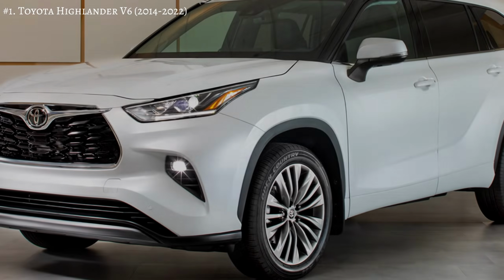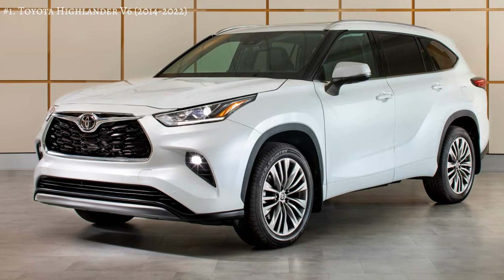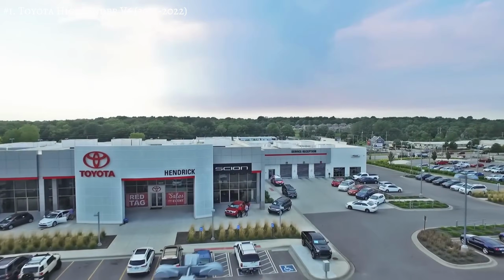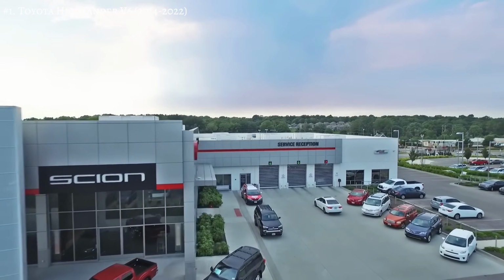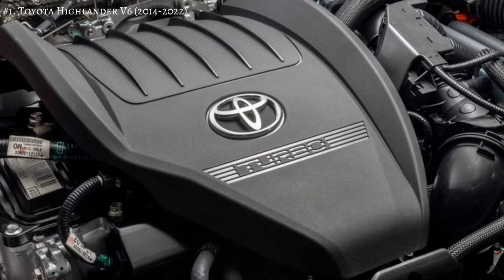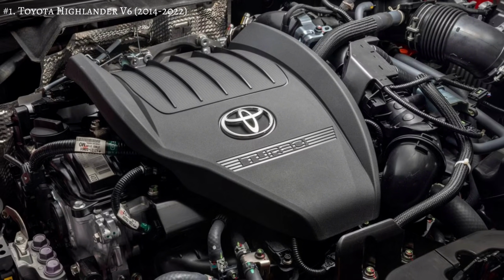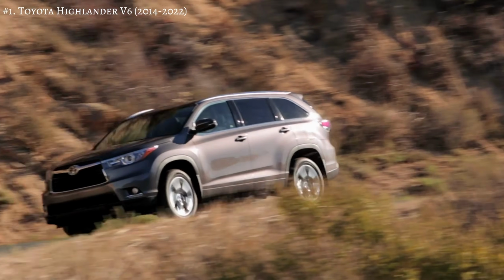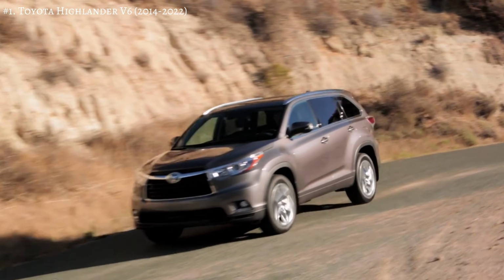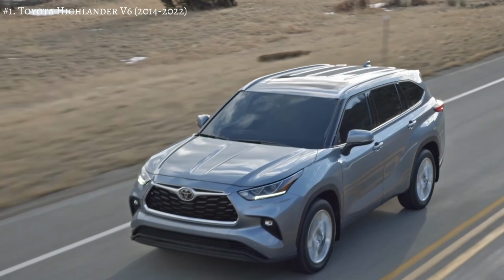Avoid the 2023 or newer base models if you strictly want a V6. In 2023, Toyota completely discontinued the V6 in the Highlander, replacing it with a 2.4-liter turbocharged 4-cylinder. If you want that bulletproof 6-cylinder performance, your search window must close firmly at the 2022 model year.